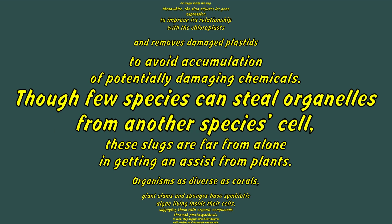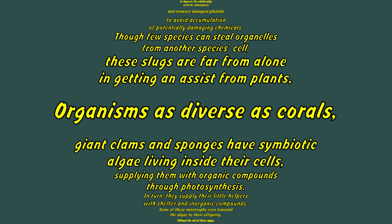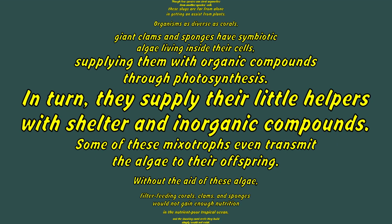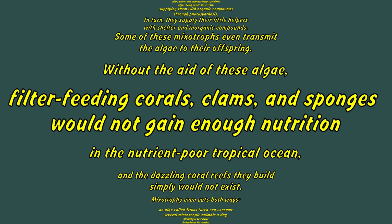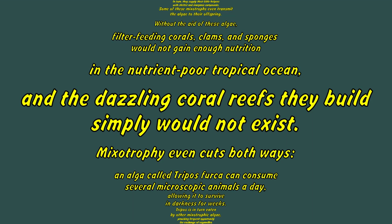Though few species can steal organelles from another species' cell, these slugs are far from alone in getting an assist from plants. Organisms as diverse as corals, giant clams, and sponges have symbiotic algae living inside their cells, supplying them with organic compounds through photosynthesis. In turn, they supply their little helpers with shelter and inorganic compounds. Some of these mixotrophs even transmit the algae to their offspring. Without the aid of these algae, filter-feeding corals, clams, and sponges would not gain enough nutrition in the nutrient-poor tropical ocean, and the dazzling coral reefs they build simply would not exist.